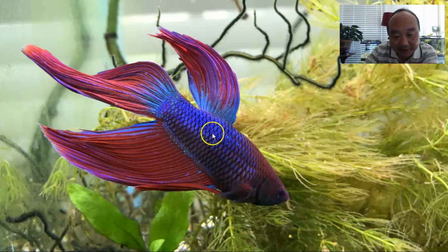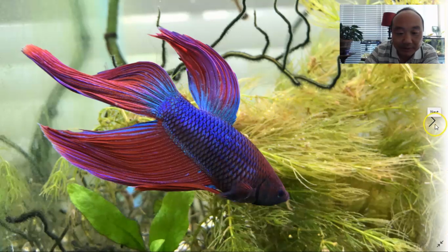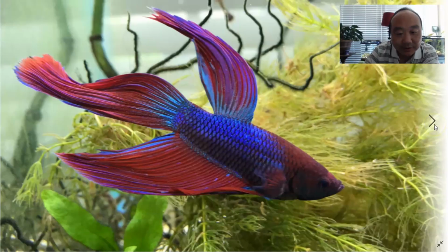Very metallic, shiny. Very cool. Got the specks of the blue inside his fins. How the tail converges from the blue to the red. Hence the purple. I call him the purple. Very nice looking. I mean, he's one of my favorite looking fish. He's a little punk sometimes, but still love watching him.